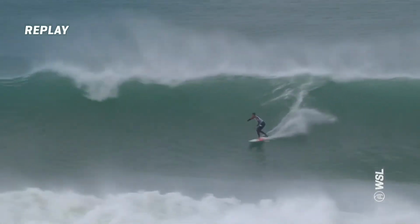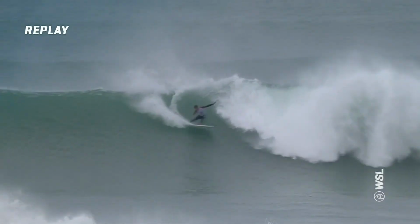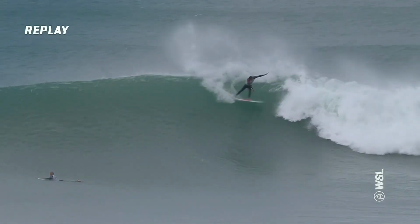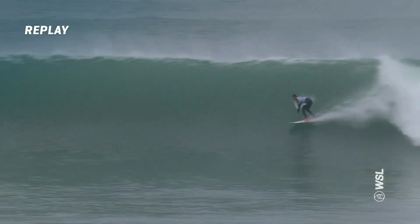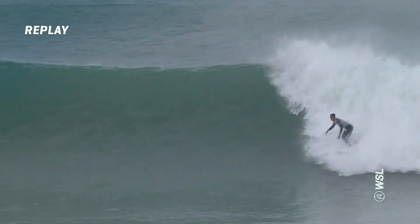Yeah, he kind of telegraphs down the line to get around this big section, starts to get that rail work done. Beautiful line through that. Goes right back into that white water. Swings it around again. This wave is shaping up to be an absolute beauty, and he knows it. As he turns this corner, finds this section, absolutely disappears from cover.